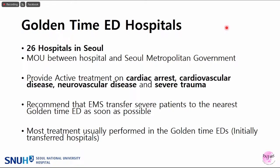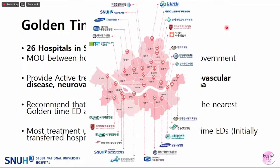So we recommend that EMS transfer severe patients to the nearest Golden Time ED as soon as possible, and severe trauma patients are also recommended to be transferred to the Golden Time Hospital. And most treatment is usually performed in the Golden Time EDs. So this is the distribution of the 26 hospitals in Seoul, the capital city of Korea.